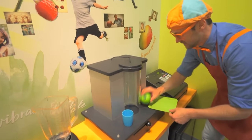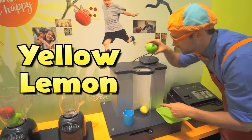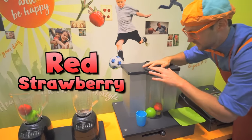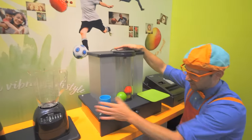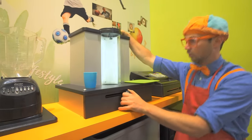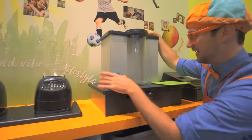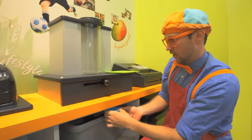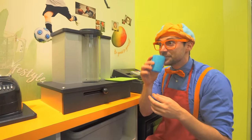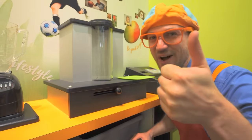Whoa! And then, let's put them right in there. The yellow lemon, the green apple, and the red strawberry. Put the lid on, and here we go! Perfect! Alright. There we go! Yum! Mmm, so healthy and tasty. Good job.